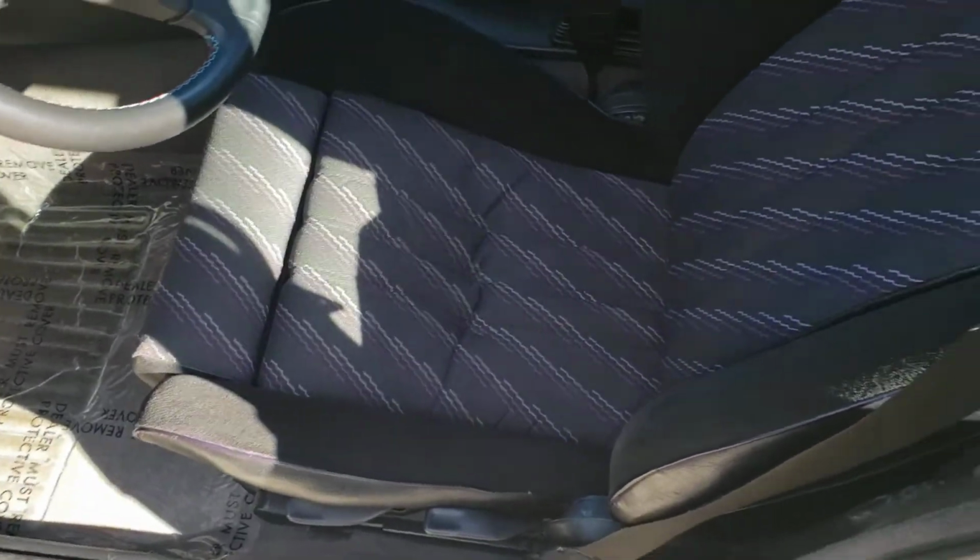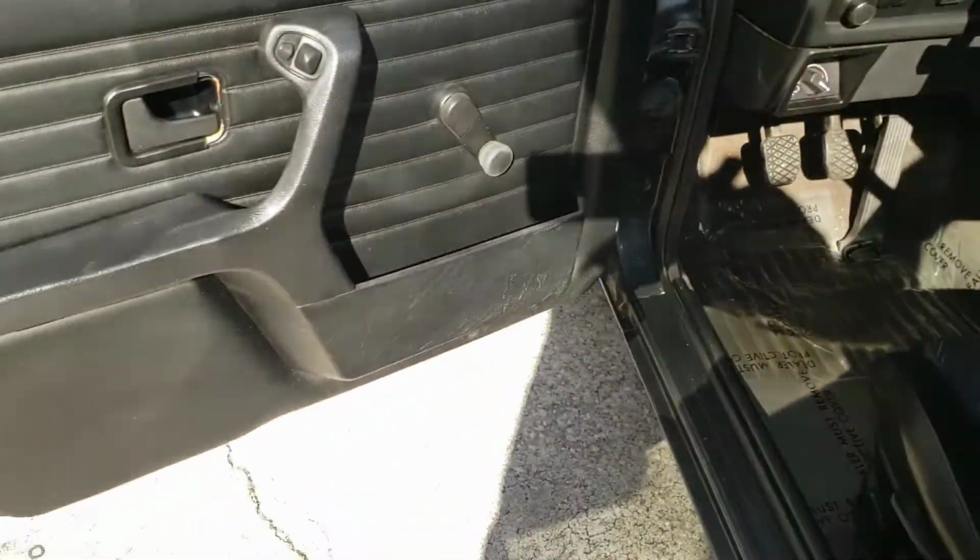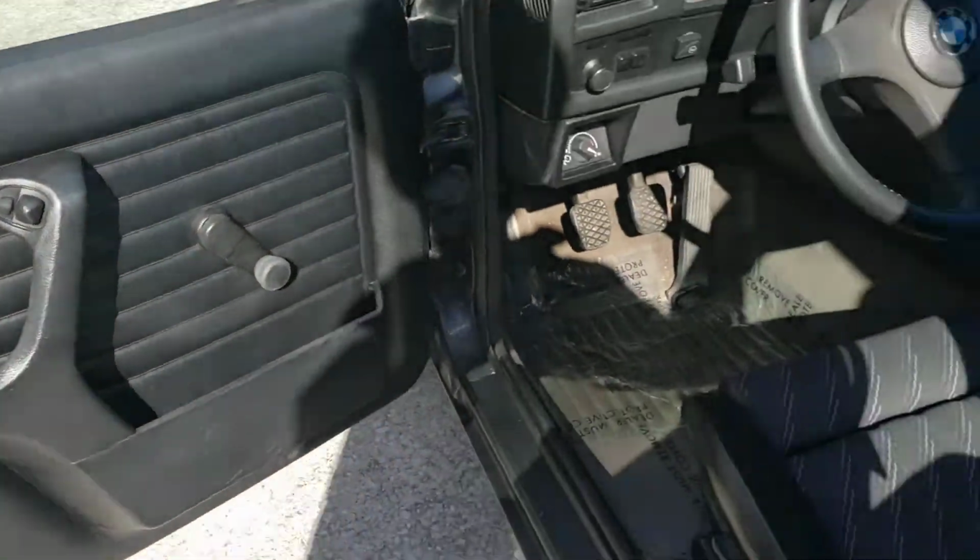Interior is very nice. It looks like the front seats have been redone at some point, but they look good. And here are the door panels. Headliner, I'm sure it was redone. I don't think it was done by us, but these don't last, so I'm sure that was done in the past.